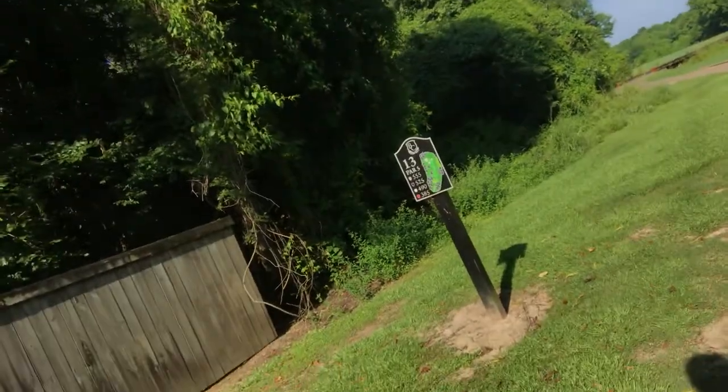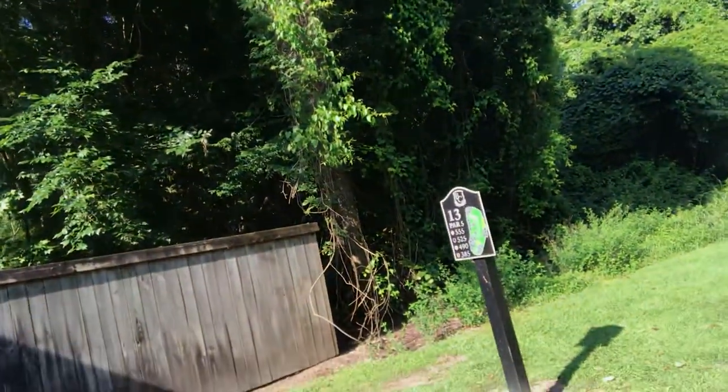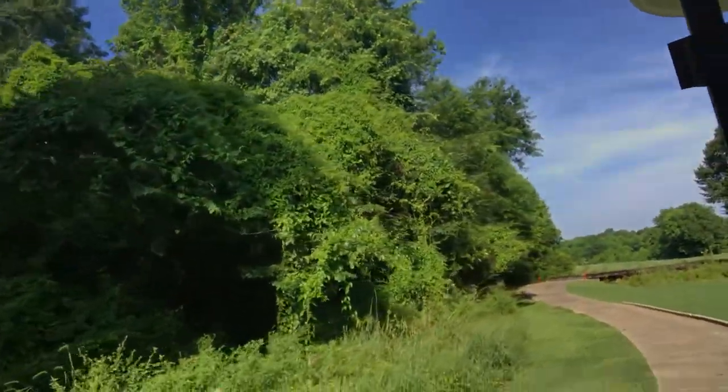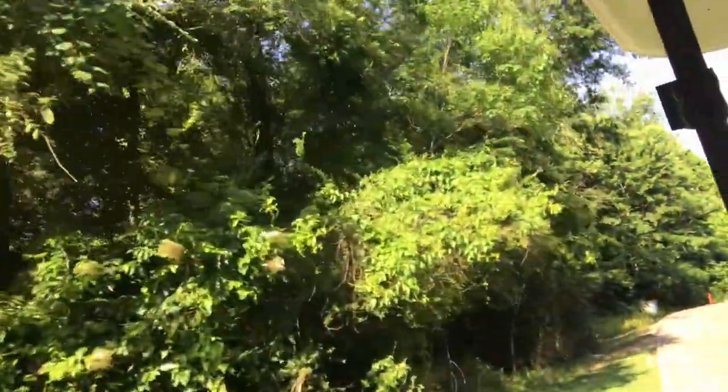I'll tell you what, I gotta get me a new camera stand, folks. Y'all didn't catch it on the last one. Let's try that again. Take two. Which camera stands do you guys use? All suggestions would be appreciated.